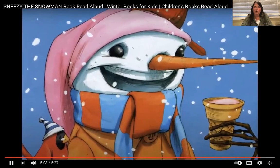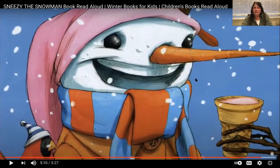Aw, that was so nice of his friends to share their clothing. Let's see. So they gave him a hat to keep his head warm, and they gave him a scarf to keep his neck warm, and then they gave him a jacket to keep his body warm. And those are the clothing that we wear in the winter also. And then the snowman felt all better. That was so nice of his friends to share.